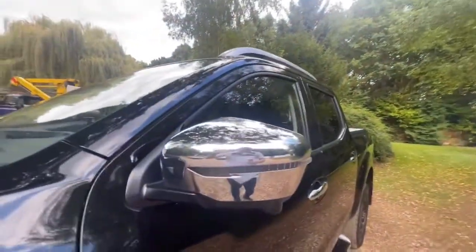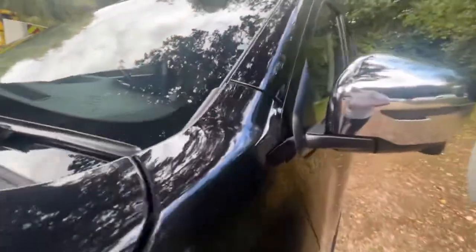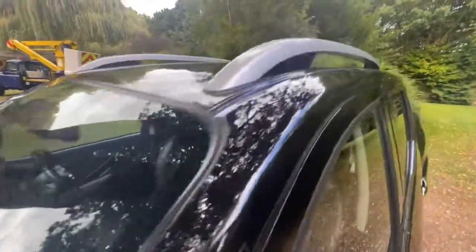Passenger mirror back, as you can see, is nice and shiny. No damage and the mirror's intact. Windscreen is free from any stone chips or cracks. Over the pillars first.